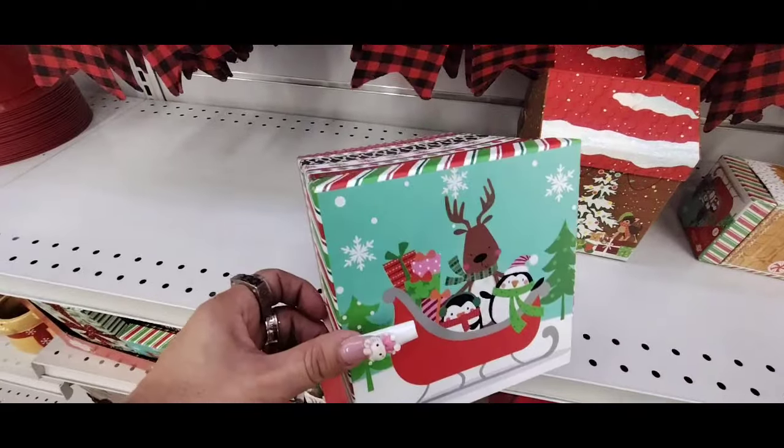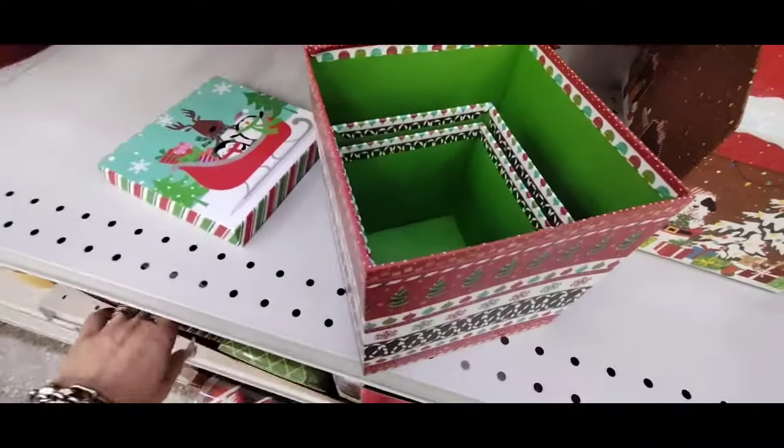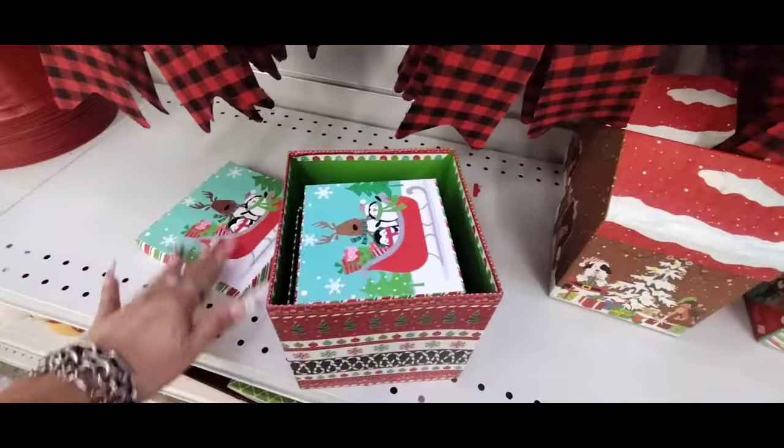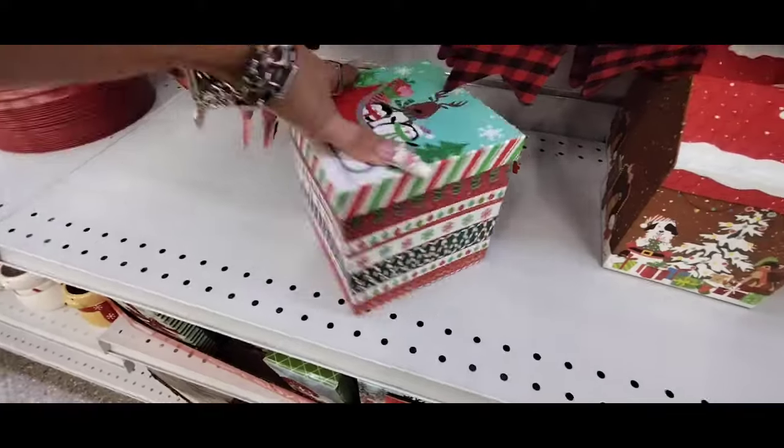I think that's all a set. But look at how the side is. Oh yeah, it is a set. This belongs in there. We'll just put it in. I mean, we didn't do it, so I'm not going to be fixing other people's messes. But this is cute on the side.